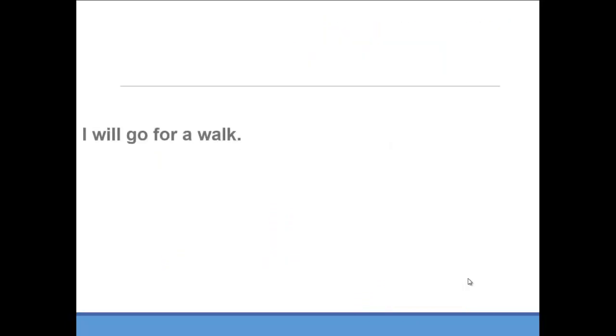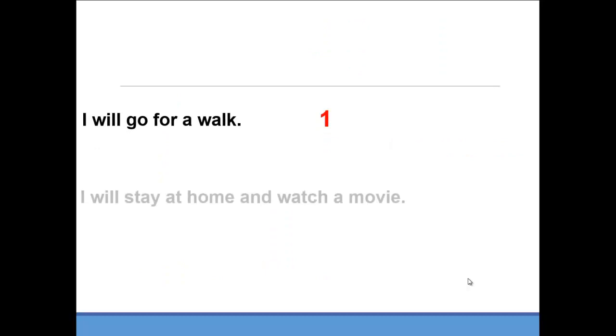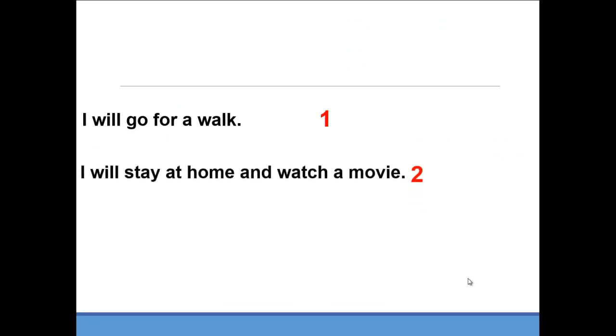The next example. I will go for a walk. I will stay at home and watch a movie. What parts of the sentence do you think need to be joined? Great, go for a walk or stay at home and watch a movie. We will use the conjunctions either or. It means one of the two. In other words, I will do one of the two things. The first thing is go for a walk. The second thing is stay at home and watch a movie. So I will do one of the two things.